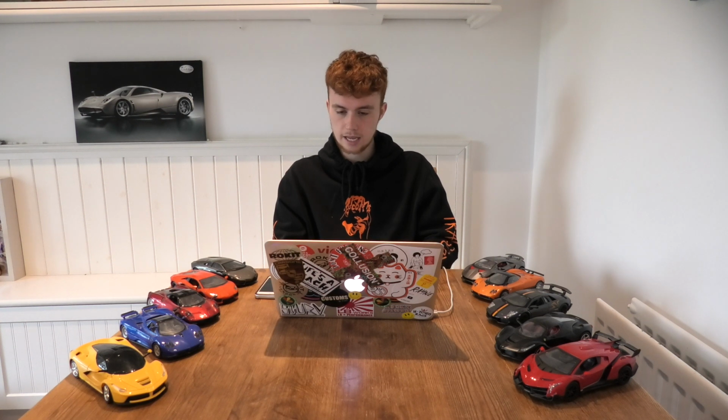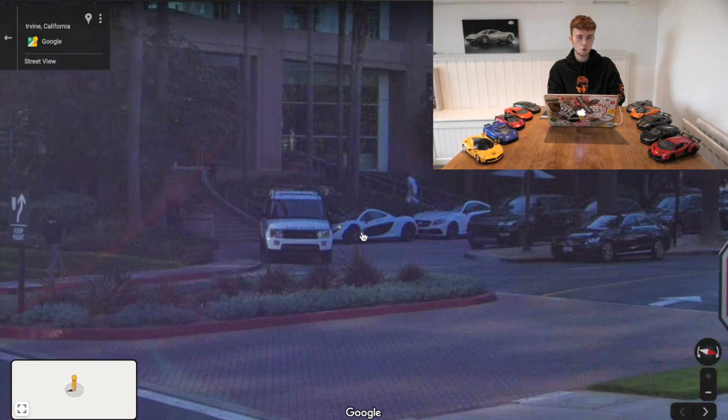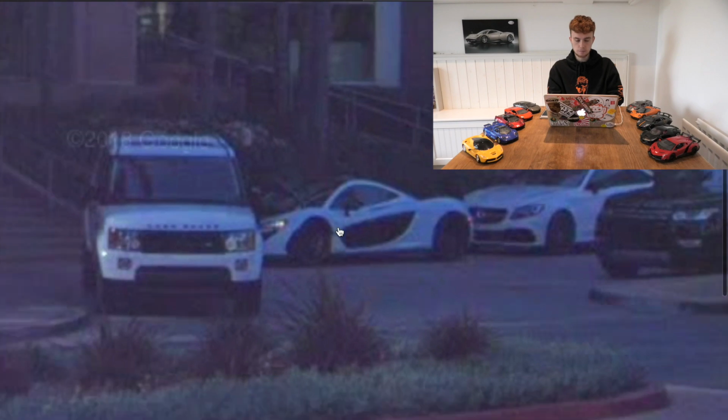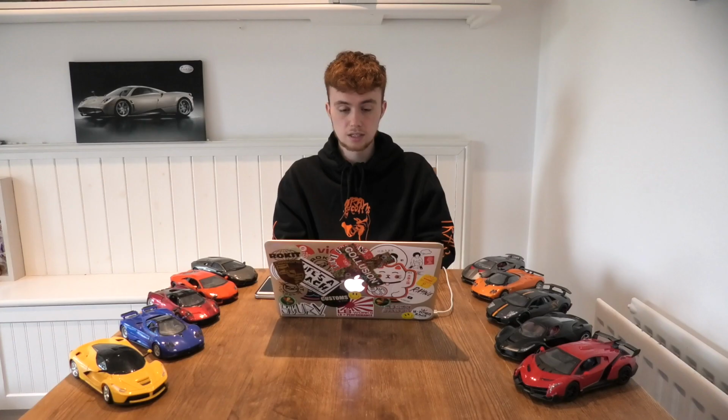And then the next extra we've got in is a McLaren P1, finished in white, I think, with a black hood. Sadly the lighting's quite bad in here, but this is in California. It's just captured at one of the hotels, and as you can see, it's just being dropped off, and it looks like someone's trying to get something in the hood. But a very cool spot indeed.